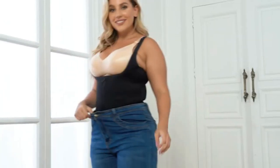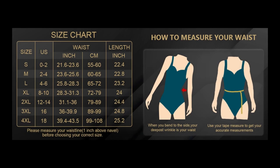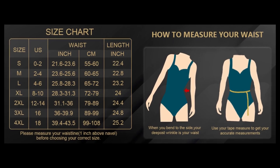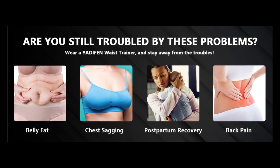Women's sauna tank top can flatten the abdomen, reduce the waist, support the back, improve postpartum recovery, improve posture, relieve waist pain, protect the spine, accelerate fat burning during exercise. U-shaped push-up breast design waist trainer for women.